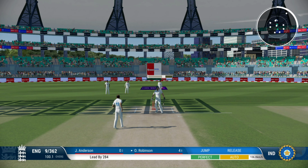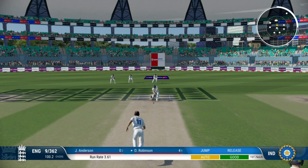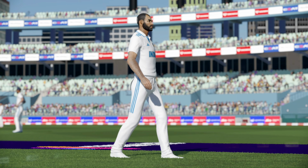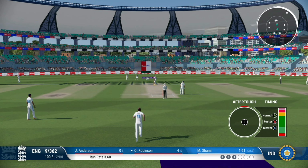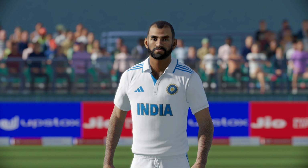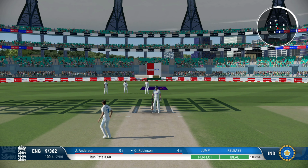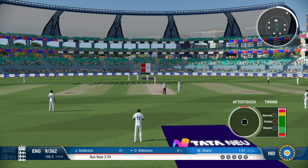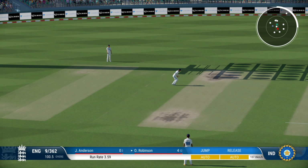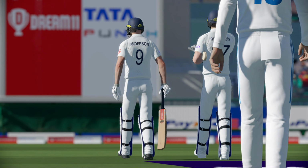Wow, that's missed the lot. Nice bowling. Robinson shakes his head. He was there to be hit, but couldn't make the most of it. Edge, what a ball! A little late on that, no run scored. India found some good rhythm in that over. They'll want to maintain it going forwards.